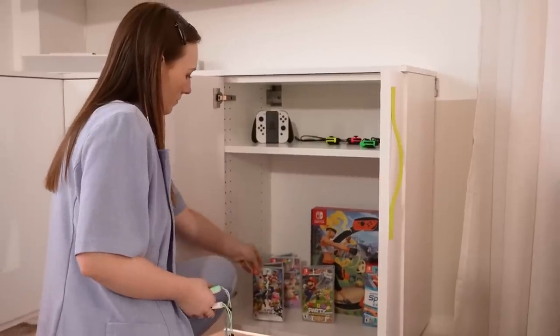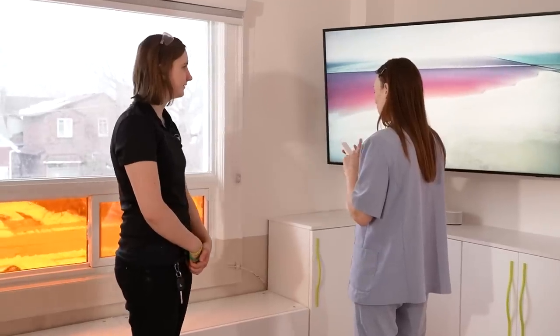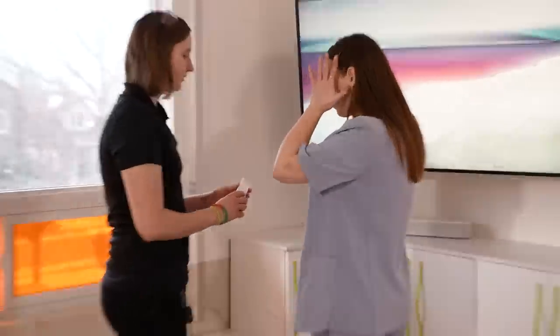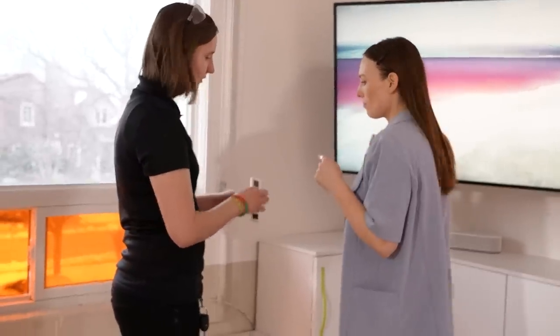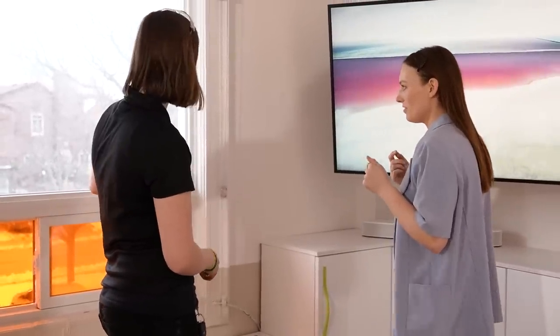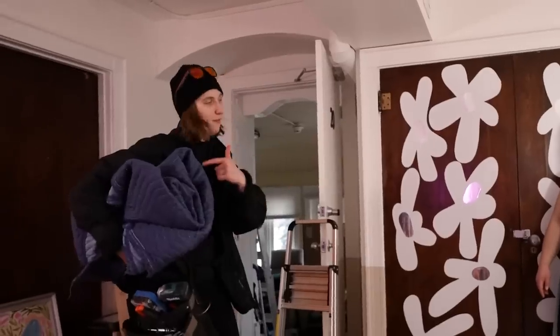So everything's done? Yeah, everything's finished with the TV. And then I'll set up our own art later. Tomorrow. So really quick, one of my favorite features of the Samsung remote is the solar charging battery. That's so cool. Yeah, you just put this next to a window or even in interior lighting and it just charges.